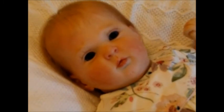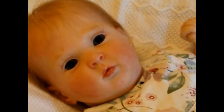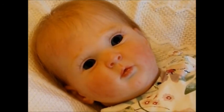I hope my camera behaves. Hold your breath, everyone, let's see if we can make it be good. How's that? That's not bad. Can you see the details there? She's got a little magnet for a dummy as well. I forgot to mention that.